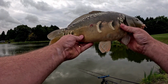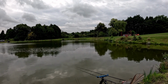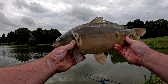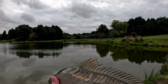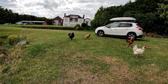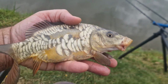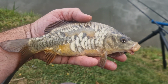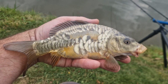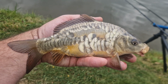Well, he's a cracker, but he's not a golden tench or a golden orfe. Right, look at that though, to be fair. He's a belter. Right, let's get him back. Had a couple of these now. I didn't put them all on film, but look at that one. I know I'm not here for these, but look at that. Imagine that at £30. Wow.